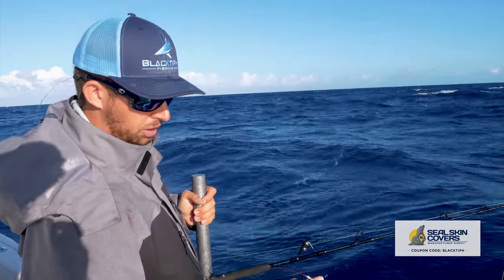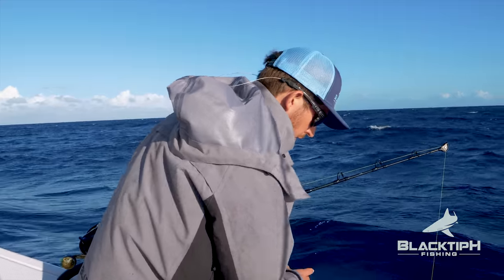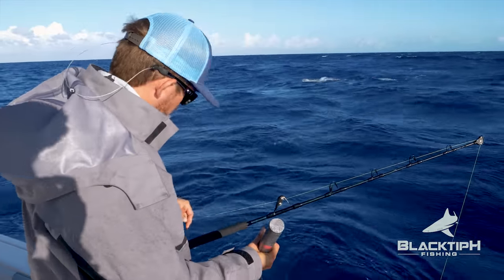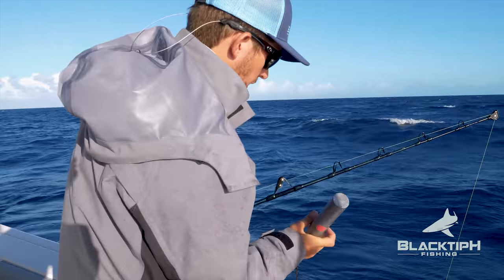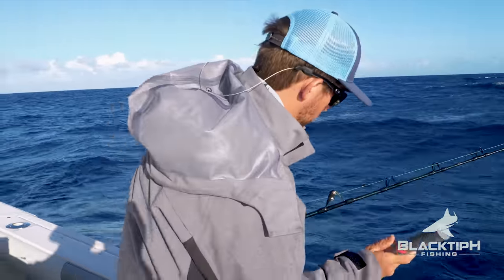When you're deep dropping, it's really important not to throw the weight in when the rig's in your hands. You wanna put the rig in the water and then throw the weight. And make sure your drag is loose so it doesn't backlash. Don't put it in a freespool. Just have your drag loose, and then you're gonna just throw the weight in the water.